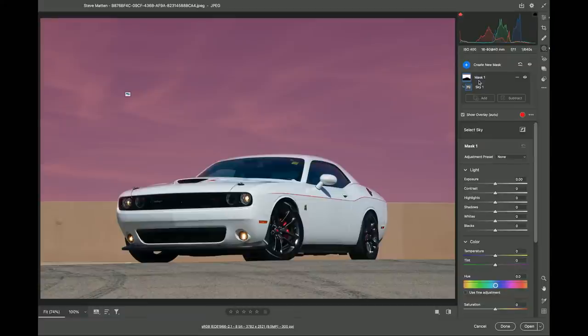It's so good. The red tint shows you what's selected, but you haven't done anything yet. As soon as you move a slider, the red tint goes away. It puts the red tint up there so you'll know it worked. Okay, it selected the sky.